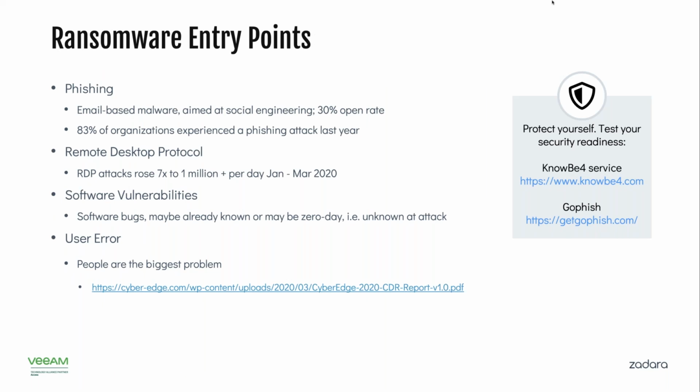So in terms of those ransomware entry points, what are we actually seeing out there in the wild? Well, phishing is probably the number one attack vector that we're seeing. And especially over the last few months, with people working from home, the increase in phishing attacks is out there. We're seeing that every single day. And this is probably the most common way that these ransomware actors are embedding malware into their emails, using social engineering. And this means that people are opening an email, compromising their internal systems, and then enabling an attack vector from inside.